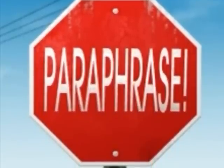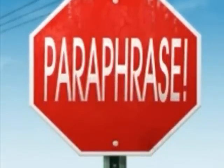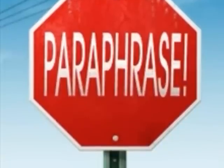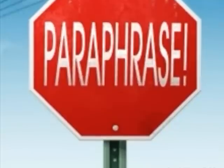Taking notes, summarizing, paraphrasing, they're all related. Basically, they all refer to the idea that in order to write intelligently about a topic, you've got to acquire new information, process new information, organize that new information, and restate it in a new, more concise way.